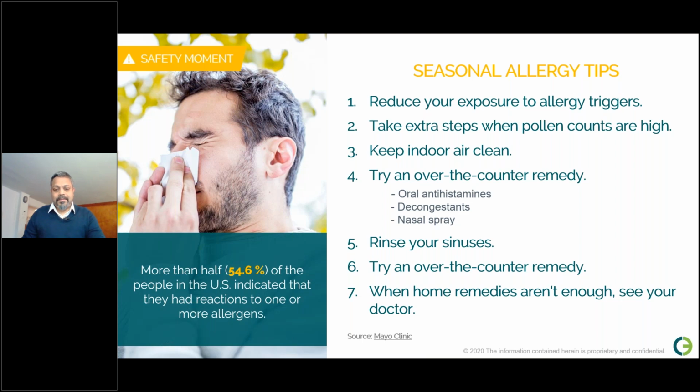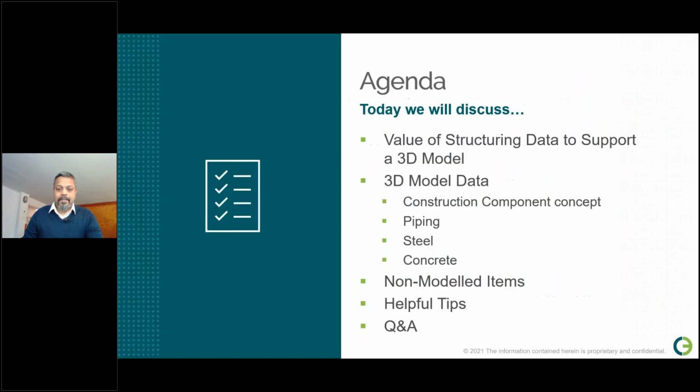You can also always try over-the-counter remedies. There are several types of non-prescription medications that can help ease your allergy symptoms. And finally, when that just won't work, you can always go see your doctor. So just some things to keep in mind this season.